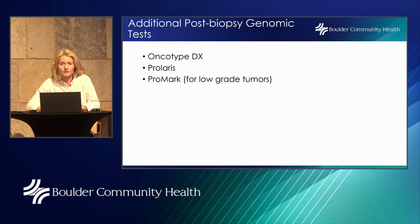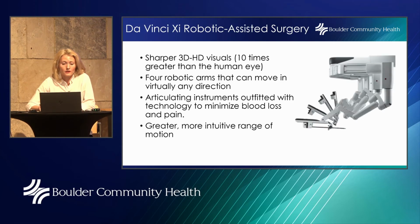ProMark is another genomic test. It's also very good, but it's only for low-grade tumors. I don't use it because Decipher also does low-grade tumors, so I just tend to be more comfortable with Decipher and reading their reports, so I do Decipher. But these are other options that your urologist may also be using, which I'd feel comfortable with as well.